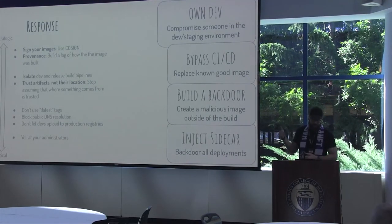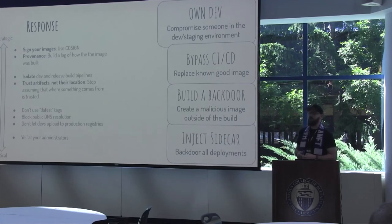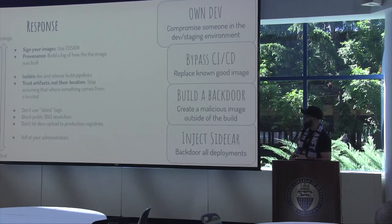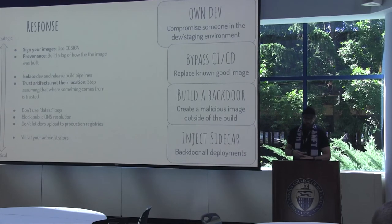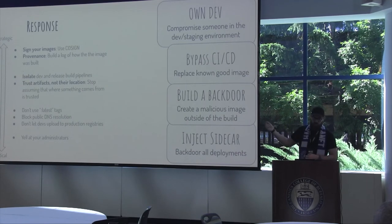How do you fix this? We talked about cosign. We can sign images. If there was a signed image, you wouldn't have been able to run the thing. You wouldn't have been able to execute the image in the first place. I wouldn't have been able to make the backdoor because I wouldn't have had the key to sign. And it doesn't have any provenance. We don't have a build log of how the image was built.